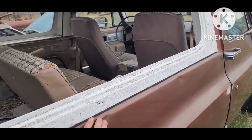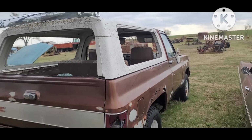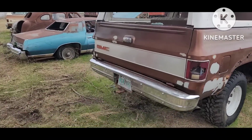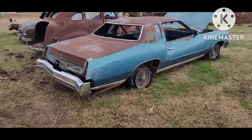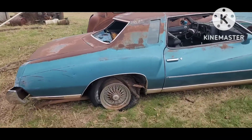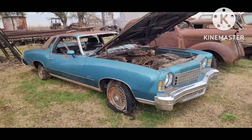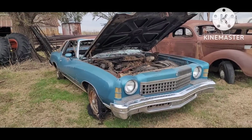See, when they beat the glass out, they missed a few times. This is the half top. See, it's got a steel cab and then fiberglass rear section. Monte Carlo should be a 74. That was a real pretty blue color they had on there. What a shame. I mean, otherwise, perfect body.